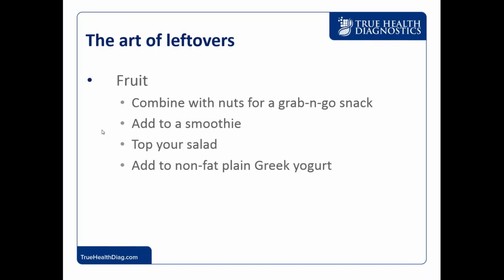Let's see, we have another question. I have three kids, trying not to buy the junk food for them, trying to get the whole family to eat better. Do you know of any alternatives for cookies and chips?